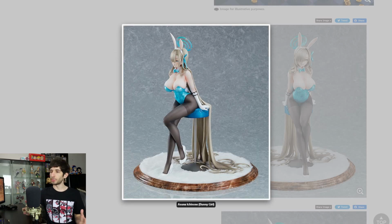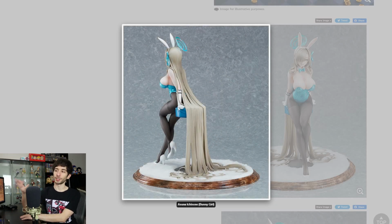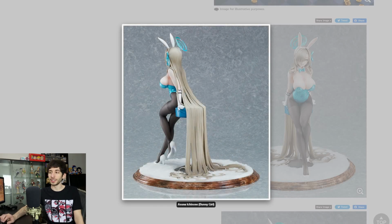It's also a huge base, so fitting this in your collection is not going to be the easiest thing to do. On top of being a little bit of an eyesore, it's also going to be a shelf hog, but it doesn't really take away from her wonderful sculpt, you know what I'm saying? I don't think it's a deal breaker. As I go through these photos, she still looks very attractive.